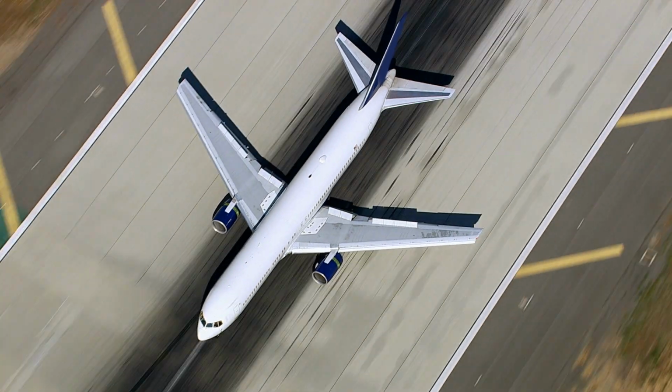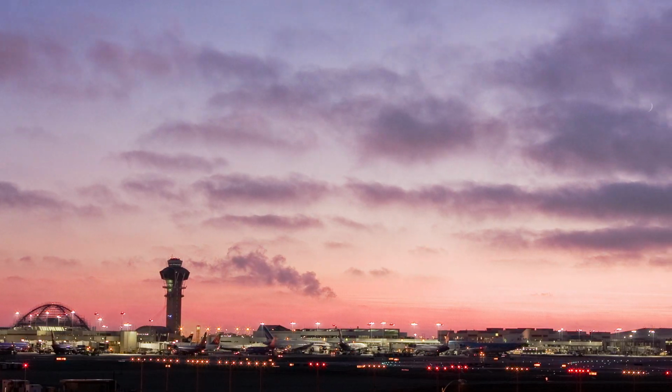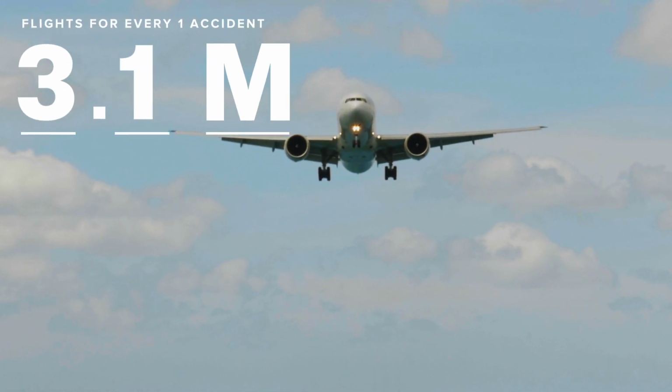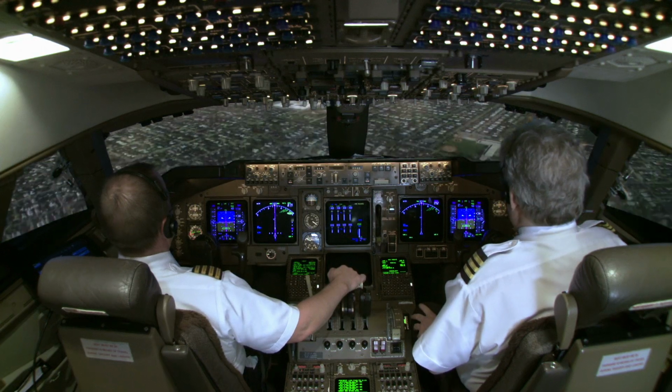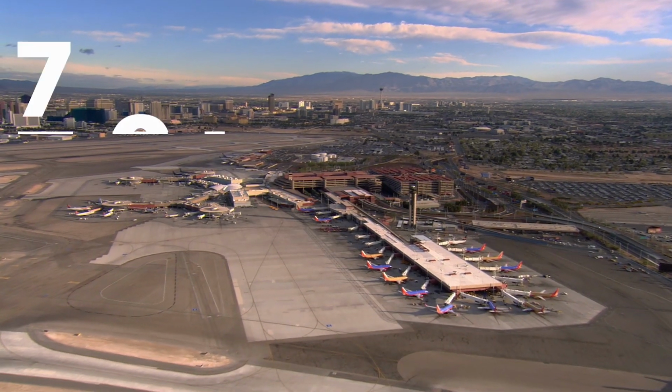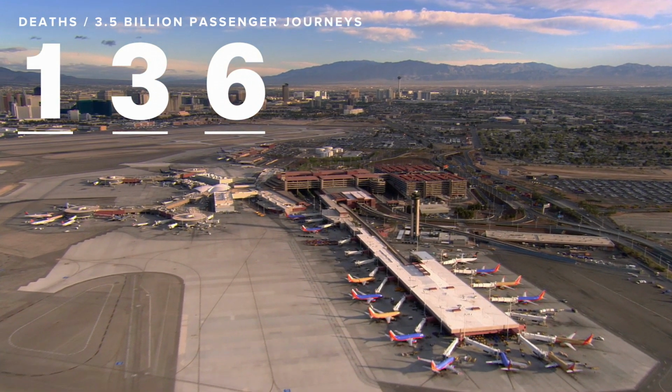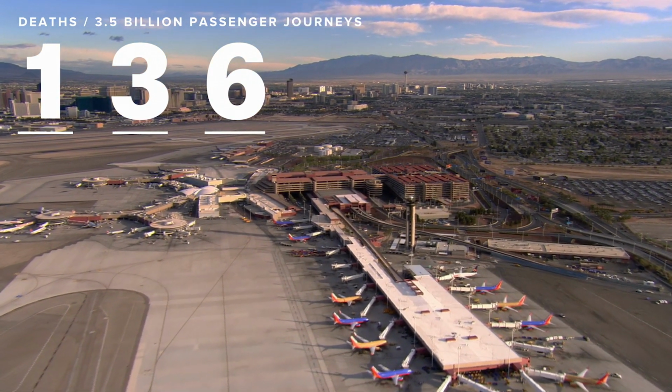Modern airliners are incredibly safe. For every 3.1 million flights, there's only one accident. In 2015, 136 people did die in accidents, but you have to put that in the context of 3.5 billion passenger journeys.